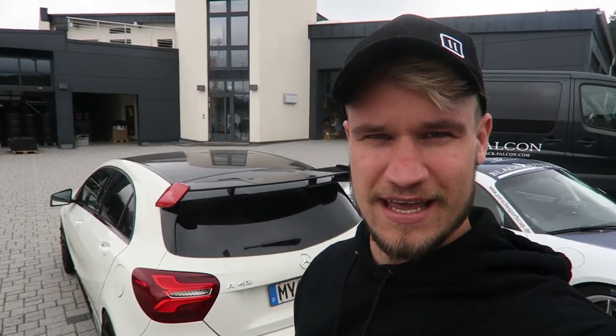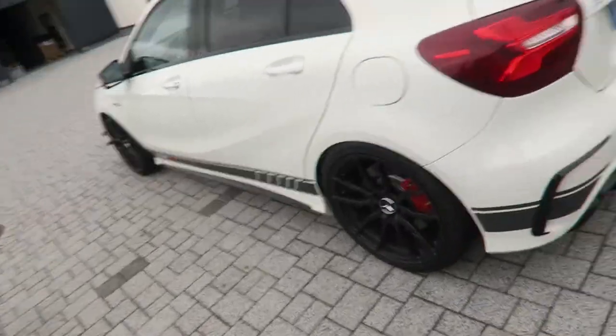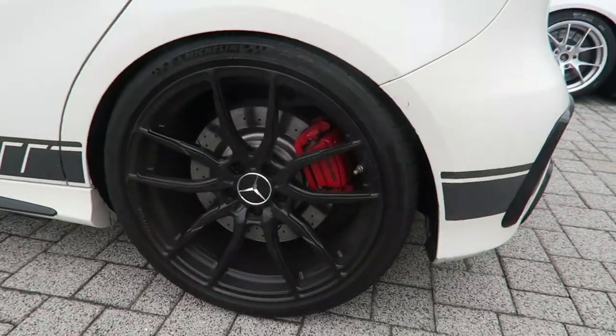And yes, they are getting the workshop ready, so at the moment I'm not going to be filming in there, but I'm showing you the cars that Renntech have got here at their European headquarters. And I have to say, it's the wheels. The wheels for me make the cars look absolutely incredible.